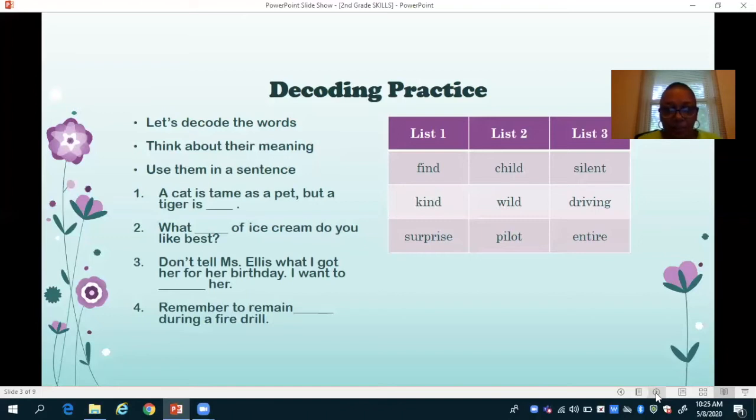Very good. Sentence 2. What kind of ice cream do you like best? Checking the list.